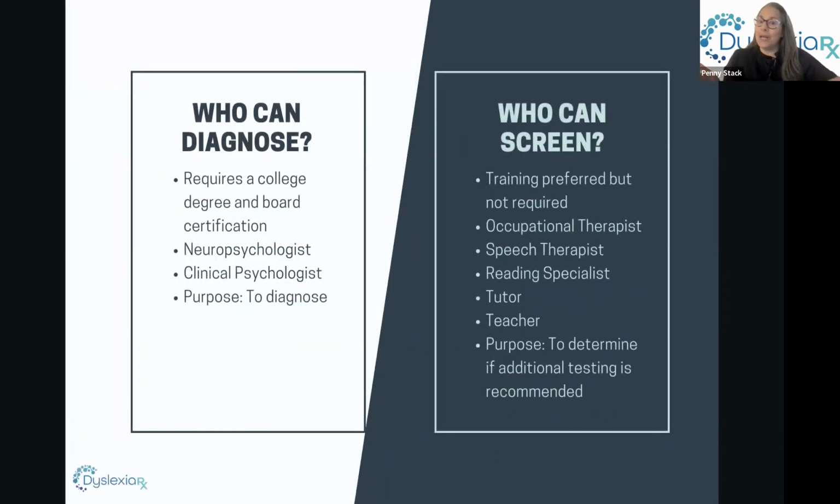So who does these, right? Who administers these types of assessments? Let's take a look at the evaluations. The evaluations are typically administered by somebody who can provide a diagnosis, and there are very few people who can actually diagnose dyslexia. Typically, you would go to a clinical psychologist or a neuropsychologist. They typically have a PhD or a PsyD, some type of graduate degree that they have earned to be able to administer, score, interpret, and diagnose. They also have a board certification.